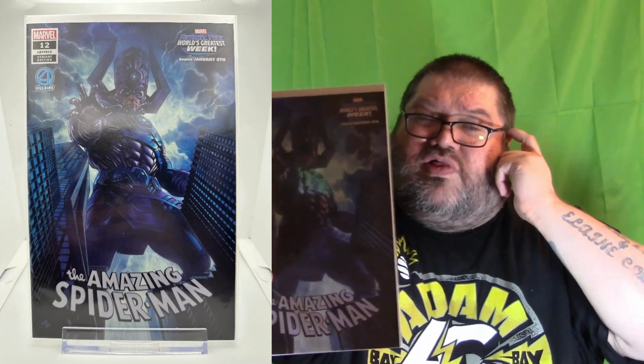Amazing Spider-Man 12. Legacy 813. I really dig this cover. It's a cool Galactus cover. Spider-Man's one of those things, Spider-Man and Batman, they're never going to go out of style. So you know, if you can pick them up, pick them up.